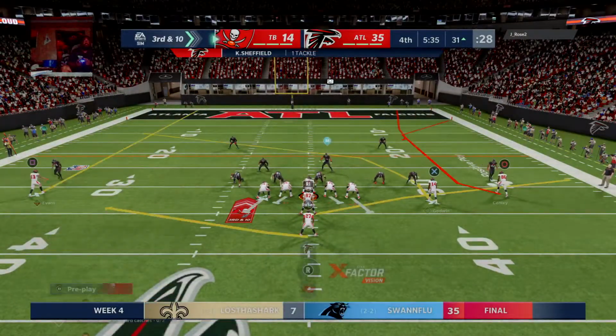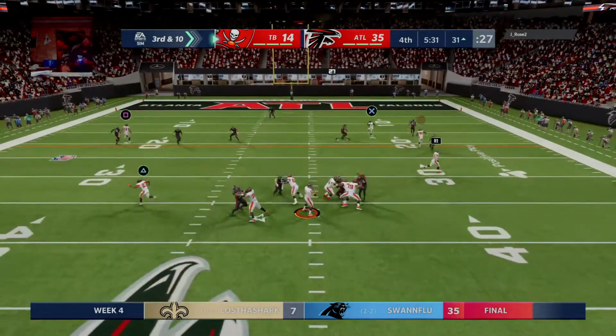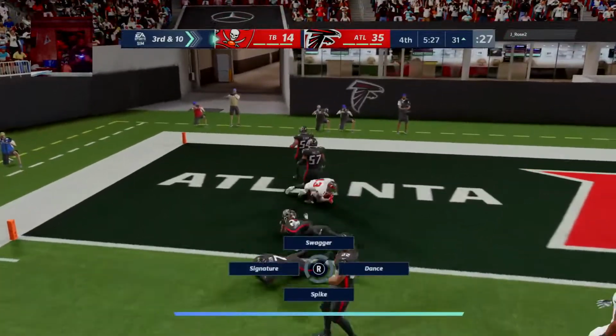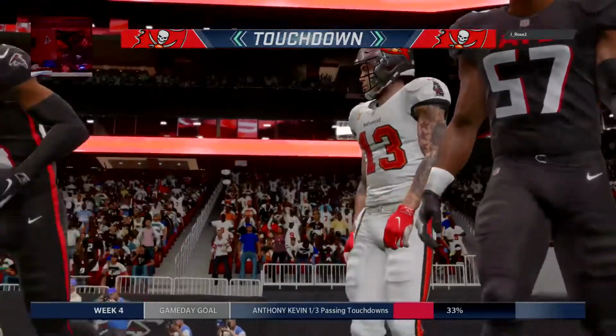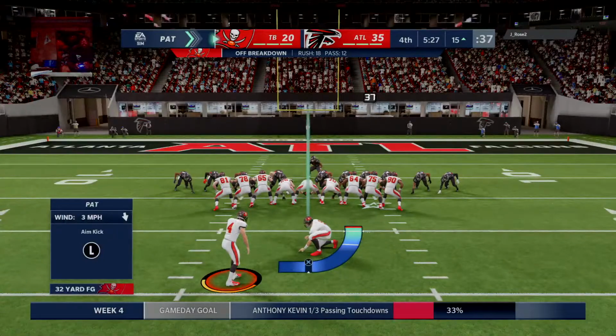The Bucs on third down. They've hit 2 for 4 thus far. This is 3rd and 10. Oh, he's thinking end zone for Evans. And Evans hauls it in. Touchdown, Bucs. Complete to number 13, Mike Evans. His 5th touchdown now on the year.